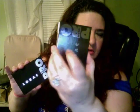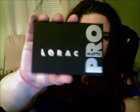So that is the metals. Now here is the matte one, which is super cute because it looks like the mini Lorac Pro, the first one, with the black rubberized casing. The metal one has a metal overlay and is cardboard, while this one has the rubberized casing like the Lorac Pro. Again, cuteness, a little mini mirror and everything. These are all matte, with no shimmer or anything like that.